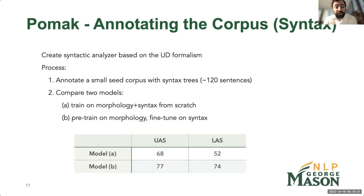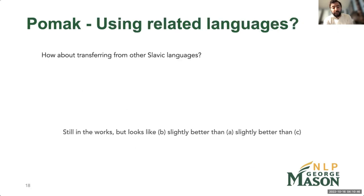You'll notice here that the first model gets an unlabeled attachment score of like 68, a labeled attachment score of around 50. The second model gets labeled and unlabeled attachment scores in the upper 70s. Still not super great, but keep in mind we only have 100 sentences so far. And you might be thinking, well, there's some stuff missing here, right?